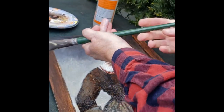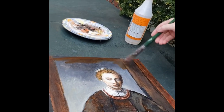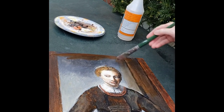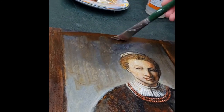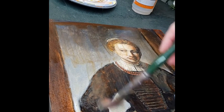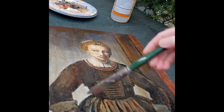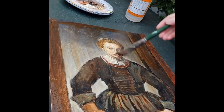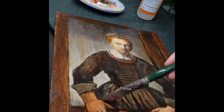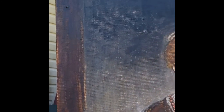Now we're just using a mix of the black and burnt umber and some burnt sienna, and just put a wash of color over our young lady here. Darkening everything and also unifying the different colors. And again, this wasn't a limited palette. So here is our picture. We have darkened it down, putting some layers of brown and black on it. Lost a little bit of paint here, but we'll bring that back.